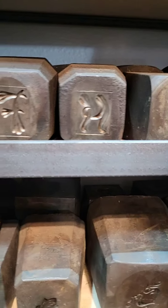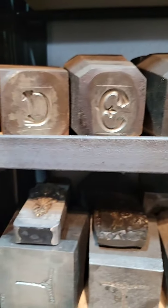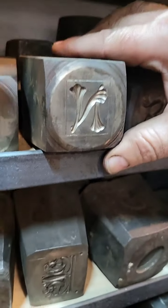These are all letters, the alphabet. We might have the whole set. I don't know. They're cool letters, though. These are great letters.